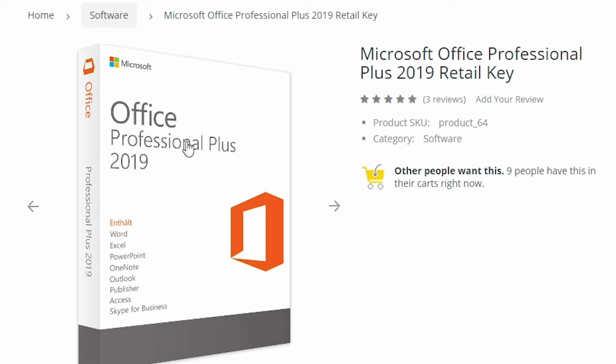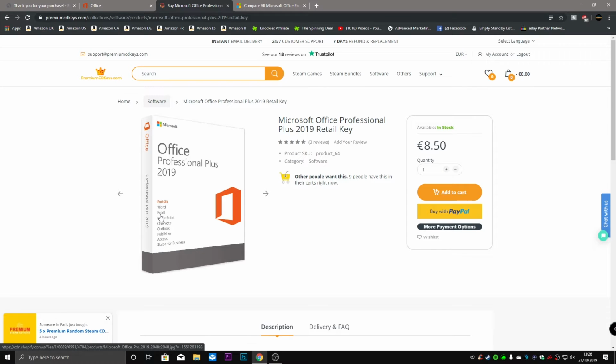Here we have Office Professional Plus 2019 edition, including Word, Excel, PowerPoint, OneNote, Outlook, Publisher, Access, and Skype for Business. Maybe Skype for Business is not everyone's cup of tea, but the rest of it is a fantastic product. I use Outlook pretty much all day, every day. Word, Excel, PowerPoint, those are the key ones that most of us are going to end up using. 5-star reviews, there's 3 people who have reviewed it already. It's looking good, actually looking good. For this kind of money, it is fantastic.